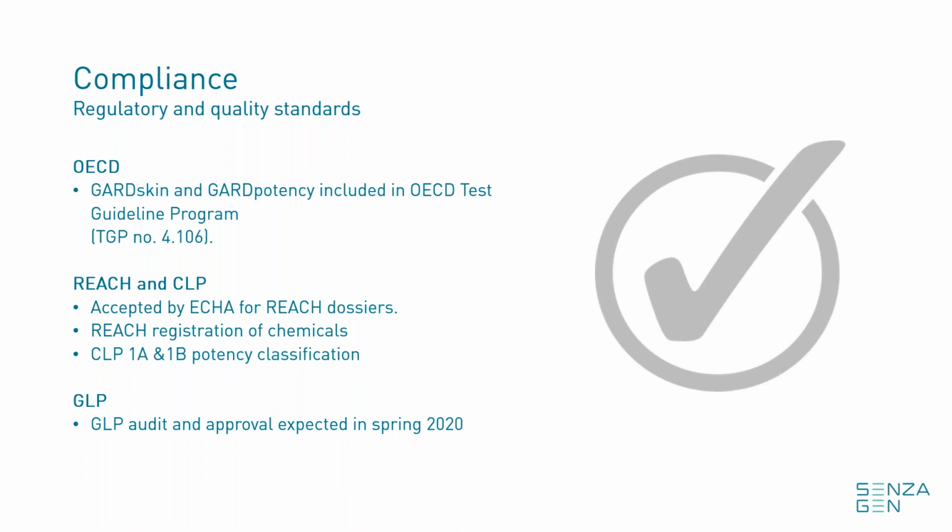We are now waiting for the expert group to start reviewing the assay during this year. As explained earlier, GARD is accepted by ECHA for REACH dossiers, and GARD potency makes it possible to classify the test chemical into CLP classification of 1A and 1B. And currently, the SenzaGen headquarter lab in Sweden is working towards getting GARD fully GLP compliant and expects audit and approval in the spring of 2020.